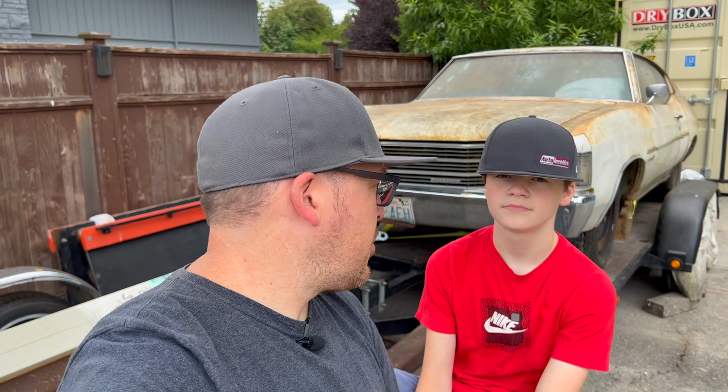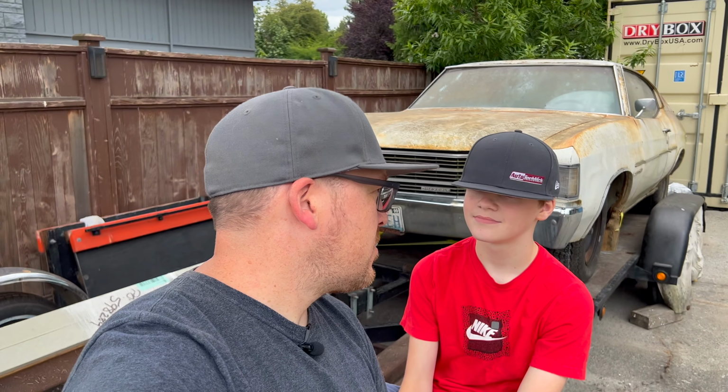Okay guys, we made it home safe with the Chevelle. It's what, a day or two later, Trevor? Yeah. Buyer's remorse? You still happy with the choice? Yeah, I'm very happy. So am I. I kind of go on the fence. The more I look at the car, I get more excited, then I try not to get my hopes up on the condition and the rust, but we'll get into that a little bit.